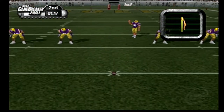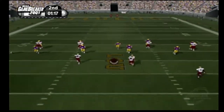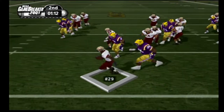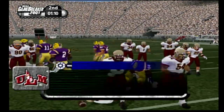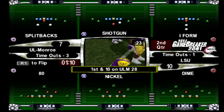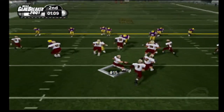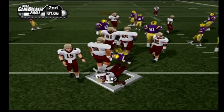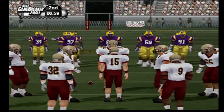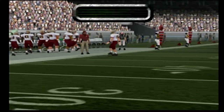The Indians will receive the kick. Number 40 kicks it deep. At the 28-yard line. Hot. Hot. Gibbs, number 9. Rung his bell. Now he's asking directions back to the huddle. The Indians have spent a timeout.